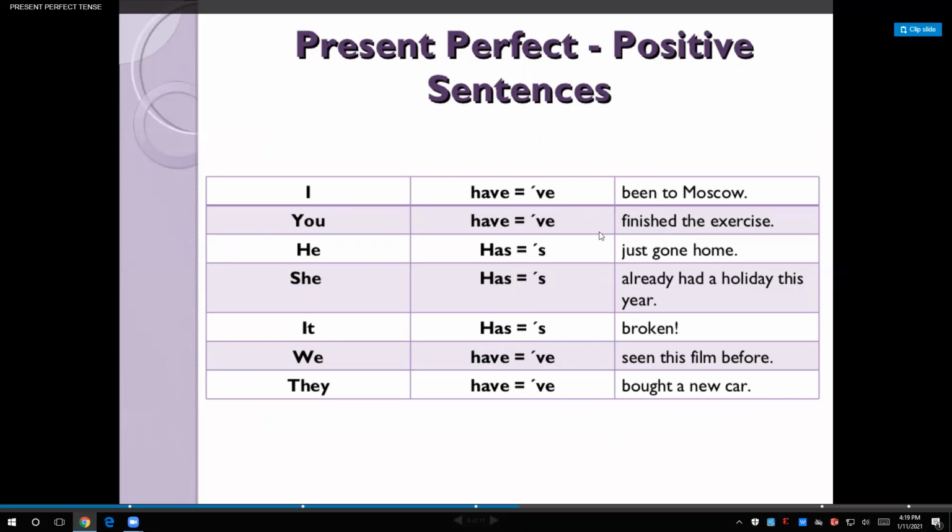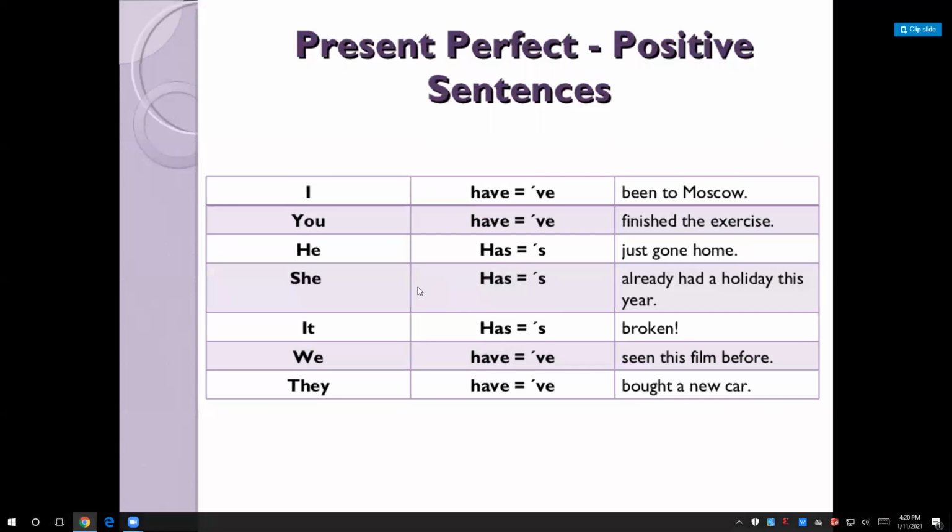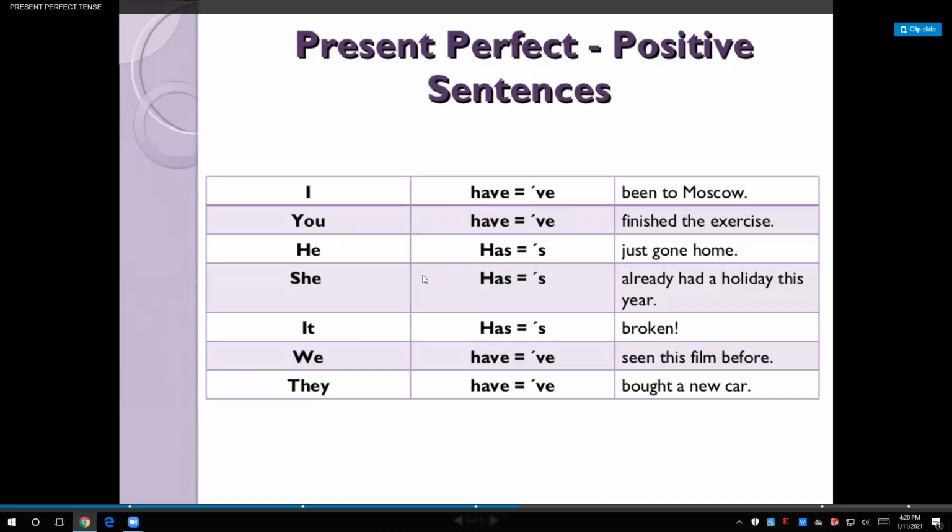You have finished the exercise. He has just gone home. She has already had a holiday this year. It has broken. We have seen this film before. They've bought a new car. Okay, so as you can see here, with I we use have, with you we use have, with he we use has, with she we use has, with it we use has, but again with we and they we use have as auxiliary verbs. So when you're using present perfect tense, you need to know whether you should be using has or have as the auxiliary verb.